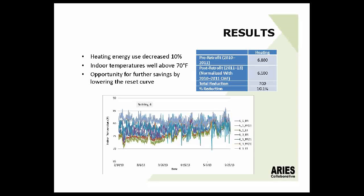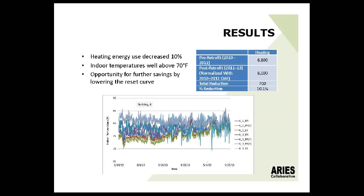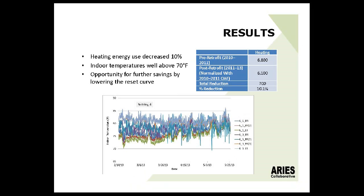This is Jordan again. As Hugh was mentioning, space temperature varies quite a bit from unit to unit and over time, over the season. This is about 7 apartments or 7 sensors in that building. The bottom line, though, is that heating energy with the change in the boiler reset control decreased by 10%, and indoor temperatures are still well above 70 degrees throughout the season, and in actuality there is room to reduce it even further, as you can see by the temperature data.